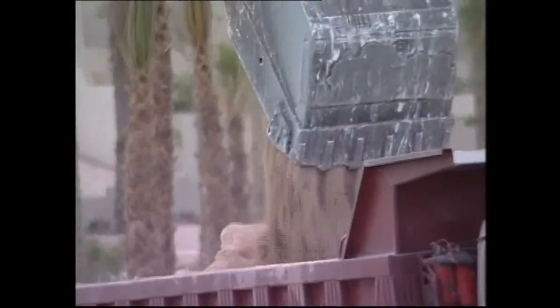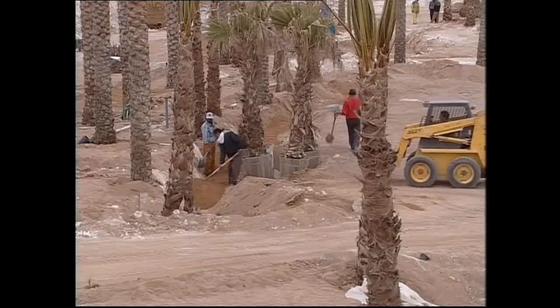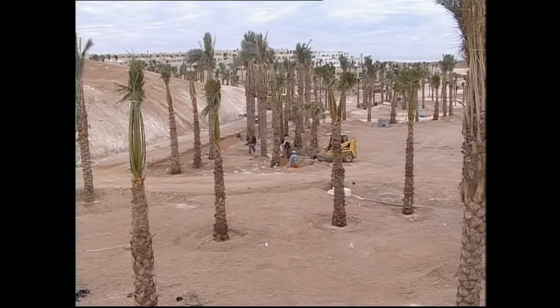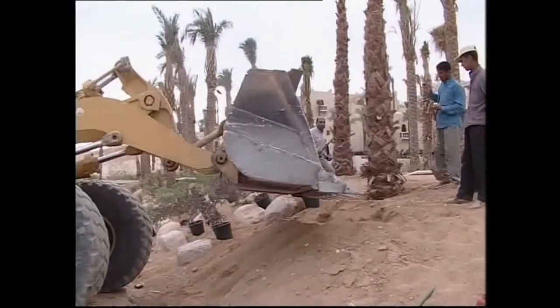The more than 1,200 palm trees were supplied by a local nursery, where they're grown to maturity before being transplanted. The fronds are wrapped for transportation and will remain that way until the tree has fully taken to its new environment.